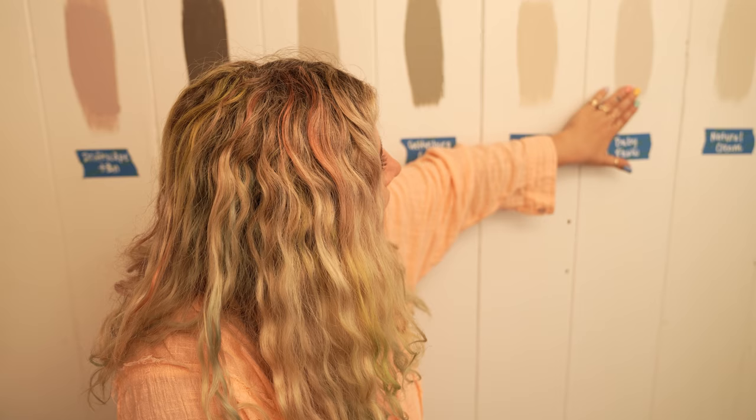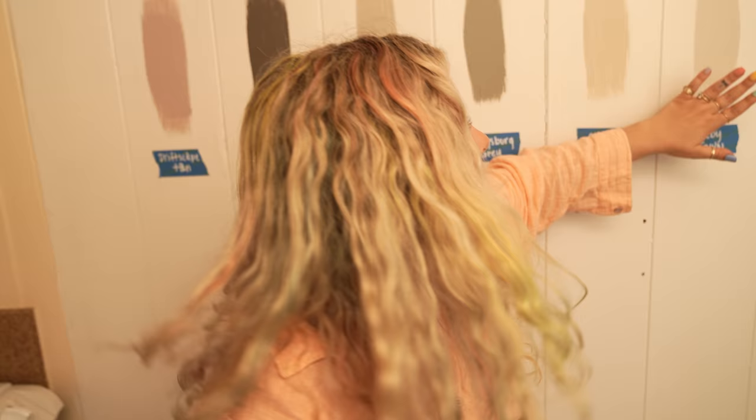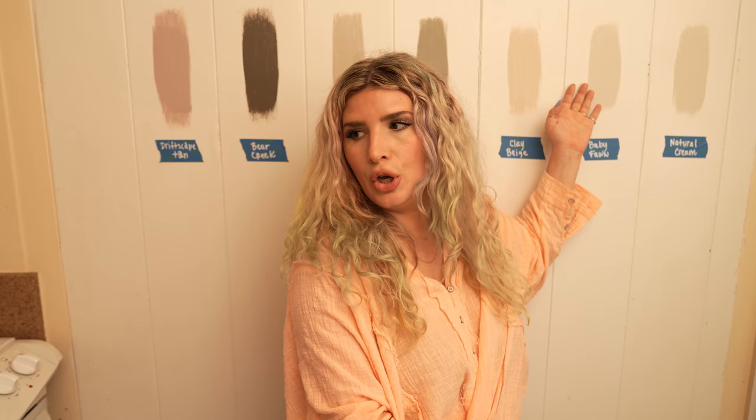Yeah. I really like this, and then in contrast with a whiter white. We're painting the cabinets with this beautiful paint color called Baby Fawn. We're doing Swiss coffee on the walls, which is a warm white. To get new cabinets, it can set you back thousands of dollars. So oftentimes, just a coat of paint can completely transform the look for a lot less moolah. And what's great also about neutral tones is you can do mixed metals with them really easily.